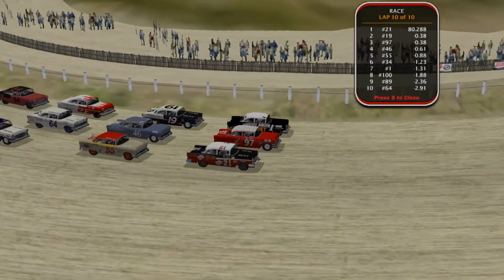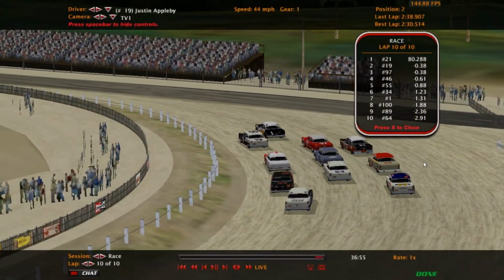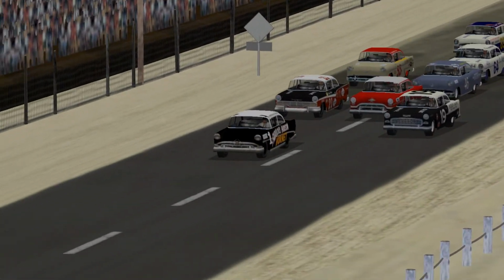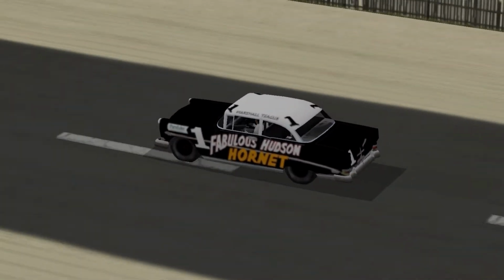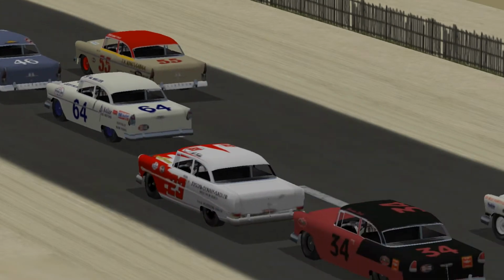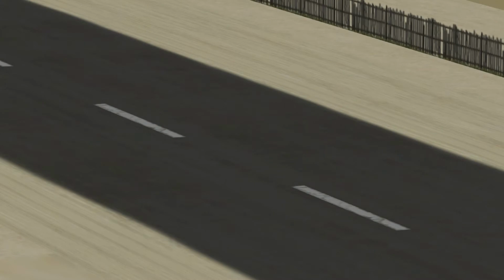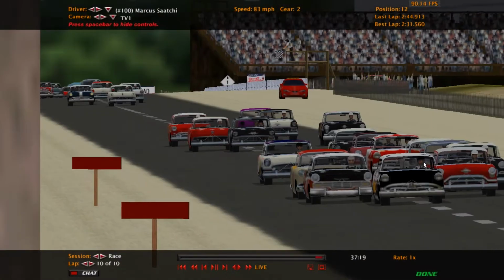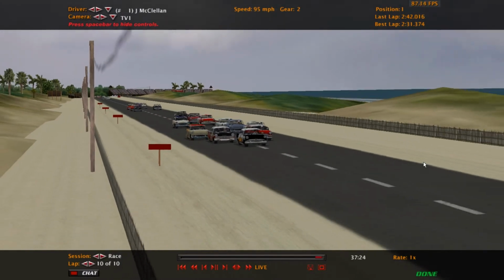Into the final turn. Can Roger James get that run? The 1 car. 19 making a move. It's going to be a drag race, but it's going to look like it's going to be the 1. And it will be. Off the final turn, the 1 car wins the season opener here at Daytona Beach. And the 1 car is Johnston McClellan. So congrats to the 1. What a move on the final turn on the final lap.